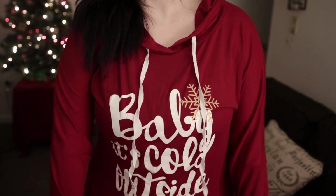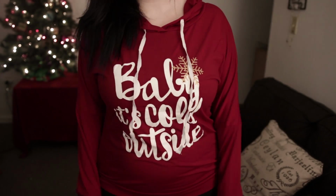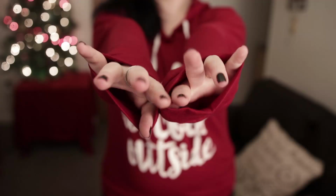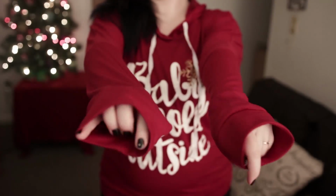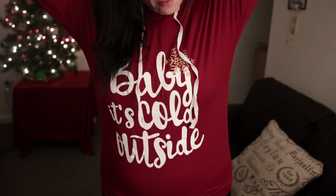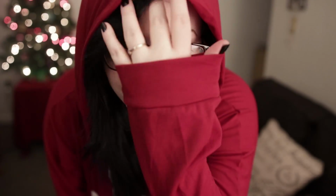This is a hoodie that I really, really like, and it says, "Baby, it's cold outside." And this is in the color, I believe, deep red. It has a little snowflake, it has long, long sleeves, which of course I like. One thing about this hoodie is, look at this, the drop sleeve is even longer than on the other one. That's at my elbow, which is interesting. Usually a drop sleeve is just a couple inches past the shoulder, so it's almost uncomfortable because you're not really used to feeling a hem or seam there, but not a big deal.